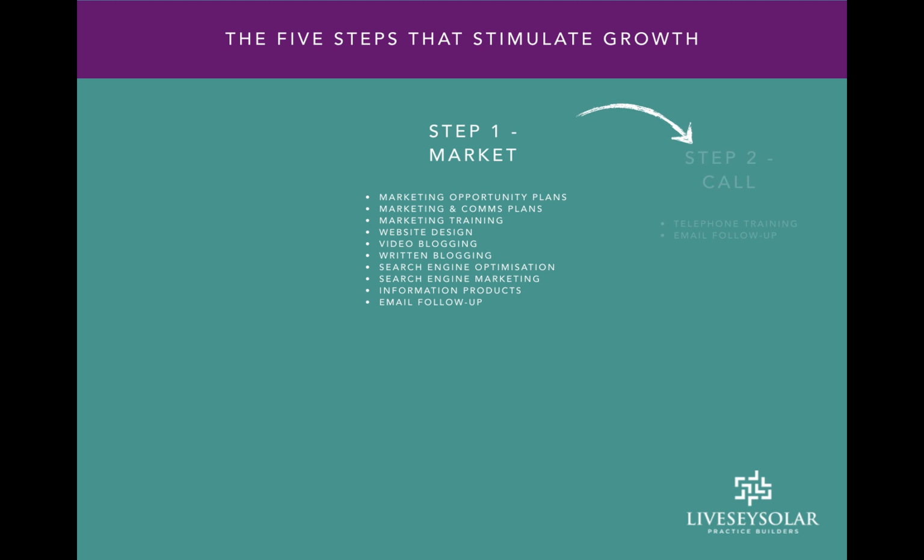Next, we have the call, and these are the things that we do to improve step 2, which is the telephone training and the email follow-up that follows. So everybody who gets invited into your practice to have a phone call, if they don't necessarily convert, they all get followed up. And even those who might not be ready to convert yet are also followed up. So this is step 2, the call, and these things work to improve conversion rates. And what follows there is step 3, which is meet. That's the appointment training, which is also supplemented by email follow-up.